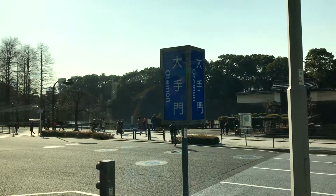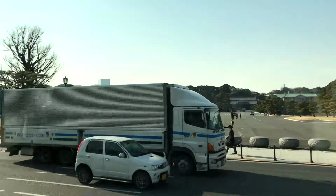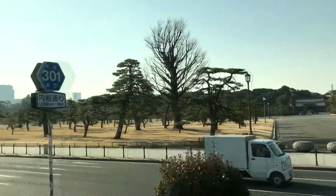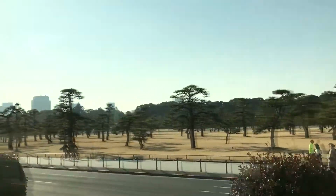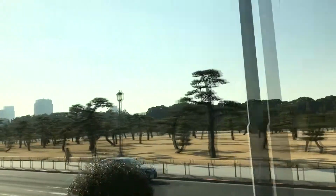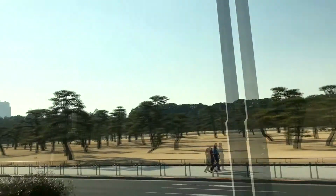Not the emperor, but the shogun lived here. Up ahead on your right, not this one, this is the office gate. And at the next traffic light, please have a look at the direction on the right. That's the main gate of the Imperial Palace.